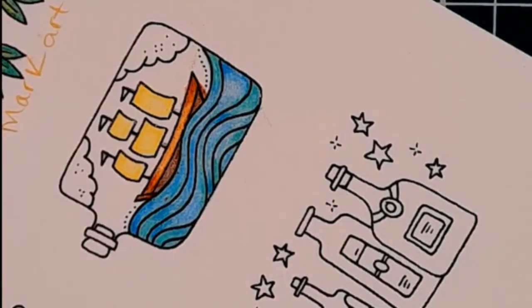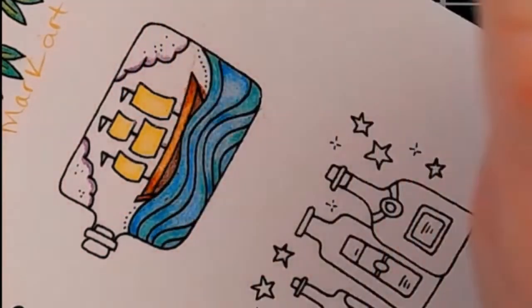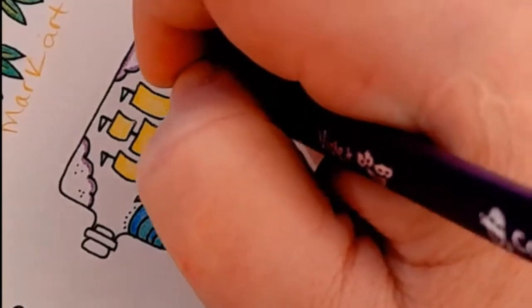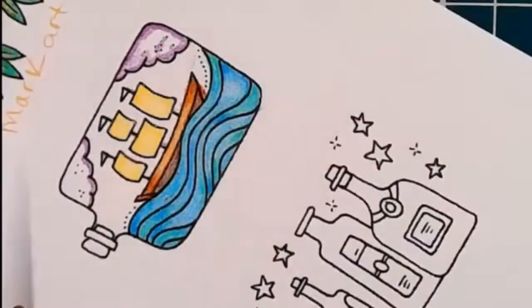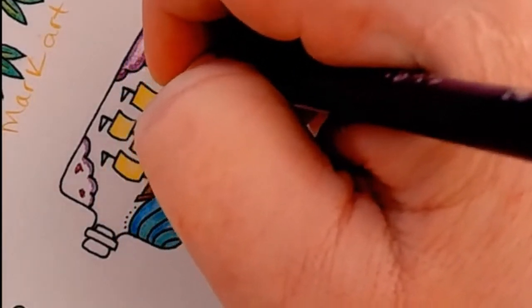Now I'm going to take a little bit of this. And this one is Mystic Violet. I know I'm coloring the clouds purple, but I don't care because I want purple clouds. And it's my ship in the bottle, so. What I'm doing is I'm just outlining it. Doing the areas inside where the darker pencil is going to go. Where those little things are. Give it a little bit more darkness on the outside here.